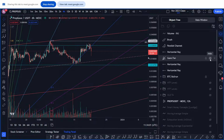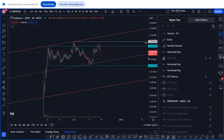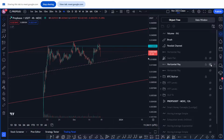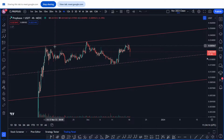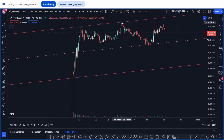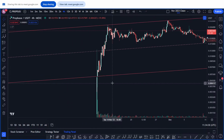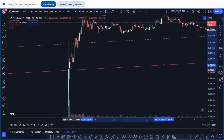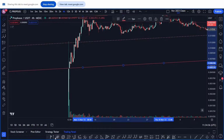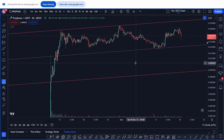let me have a look. We're in this higher time frame channel, and we've taken it from the all-time high to the previous all-time high to, on the 4-hour chart, I don't really know exactly which one, maybe that one, that candle close.